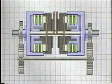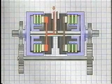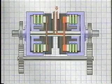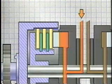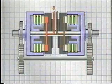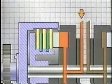In another kind of Powershift transmission, called a countershaft transmission, the hydraulic clutches transfer power by engaging and disengaging a series of counter-rotating shafts. But in both cases, hydraulic clutch operation is basically the same. Pressurized oil pushes a piston against the clutch disc and plate, clamping them together. The discs are splined to the drum, while the plates are splined to the hub. This sends power through the drum and on through the hub to the output. When the oil pressure is released, the piston retracts, the discs and plates separate, and power flow is stopped.